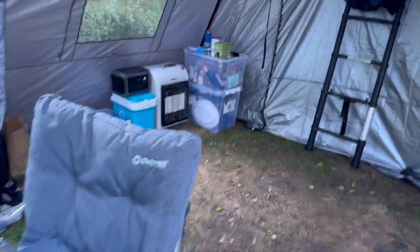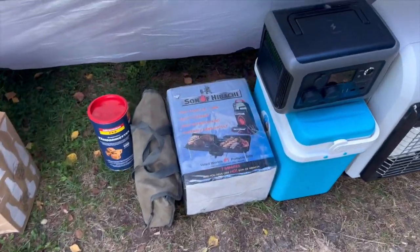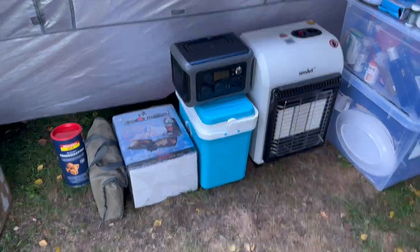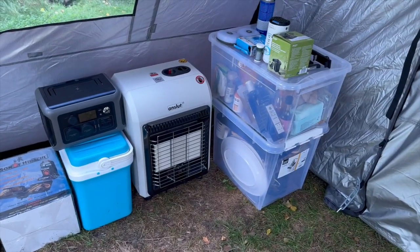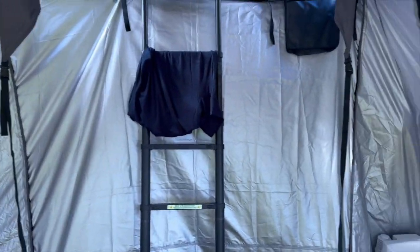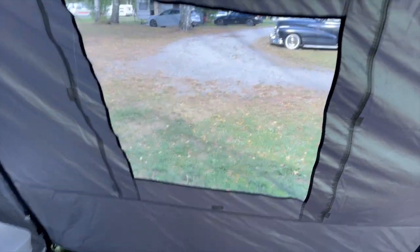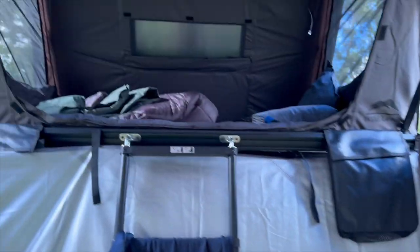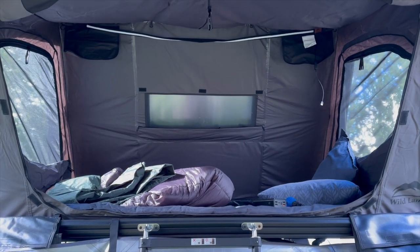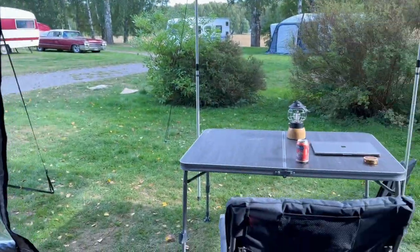And inside here, got a new grill that I'm gonna try tonight, Son of Hibachi. I have my power station, Allpowers R600, gas heater, just in case, and yeah, small toilet, even if I'm at the camping. So, that's my setup.